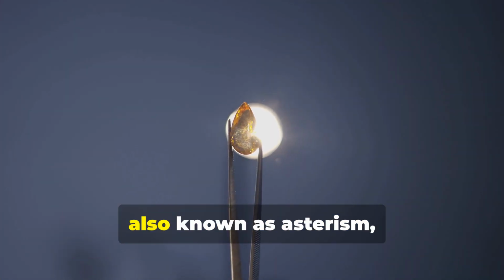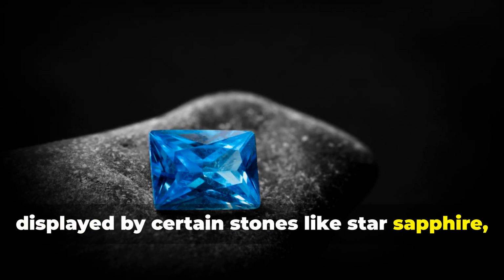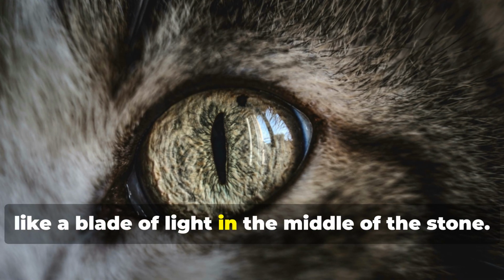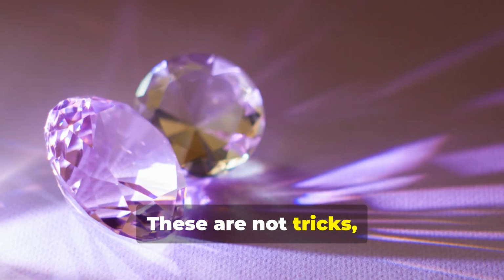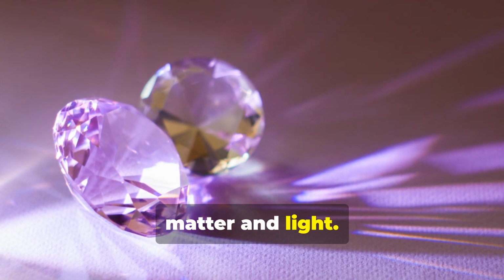The star effect, also known as asterism, displayed by certain stones like star sapphire. Or the cat's eye effect, which looks like a blade of light in the middle of the stone. These are not tricks. These are natural, wonderful plays created by the dance of matter and light.